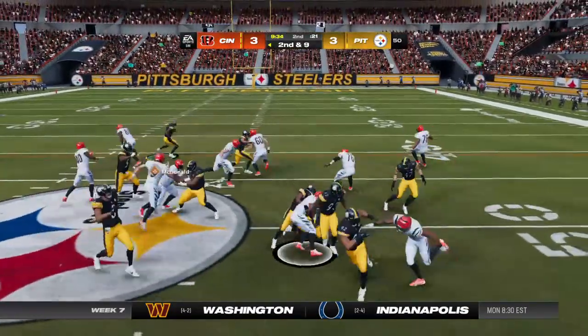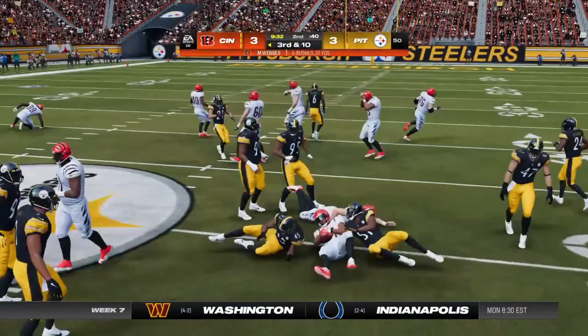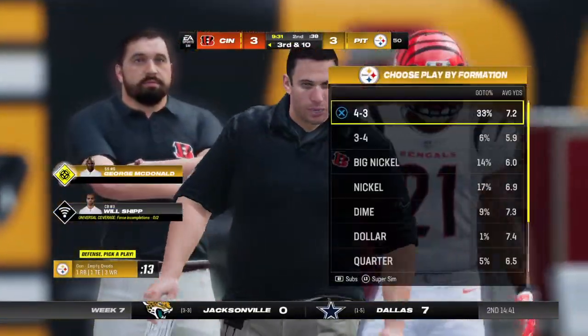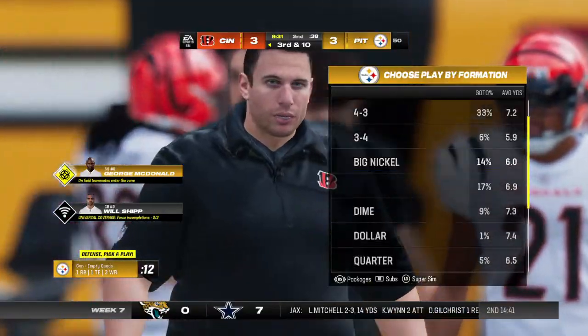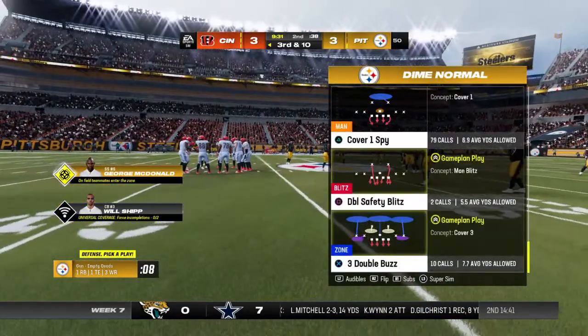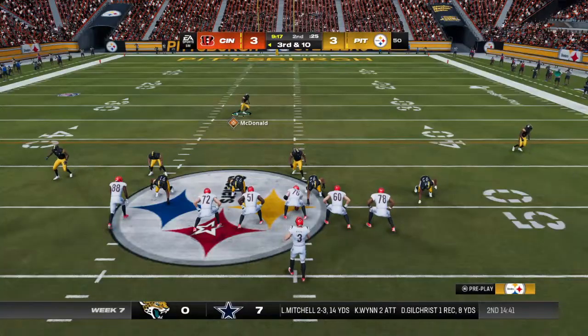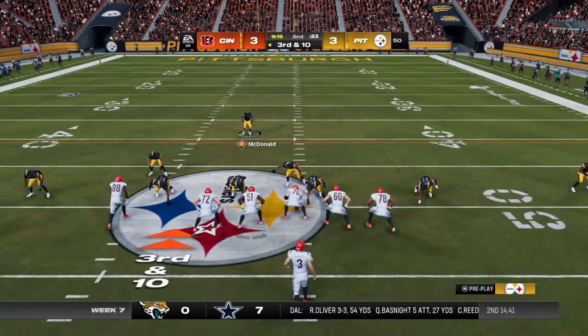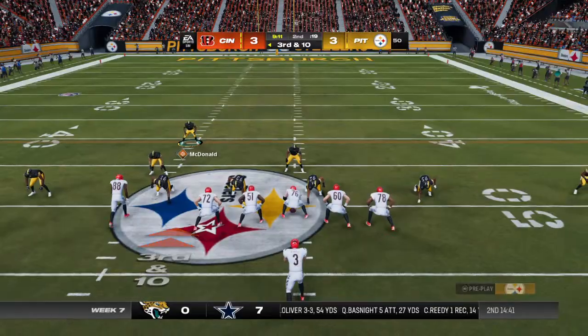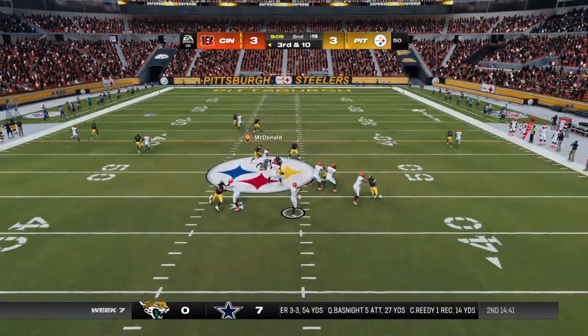A run for Weber. And he stopped immediately there. No gain on that one as it brings up a 3rd and 10. As usual, the hallmark of a good run defense, linebackers making plays near the line of scrimmage. Absolutely nowhere to run there. Now, Bengals on 3rd down. They've been okay, 2 for 3 thus far. This is 3rd and 10. From the midfield stripe, they'll look to throw.